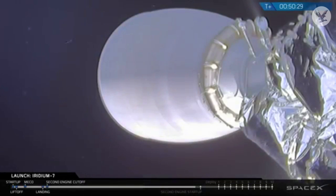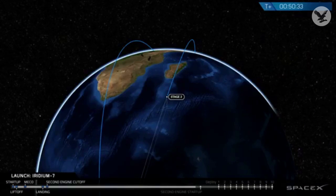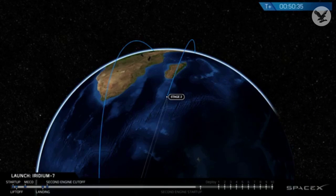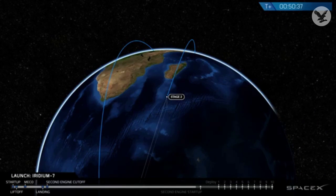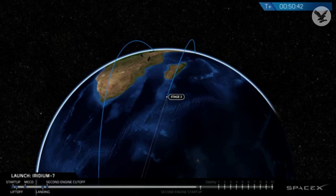Second stage, as you noticed as we flip back and forth between the two views looking at the engine, in one view, there's a gasket. That's actually inside the camera. It came loose, but it's captive. It can't get out. It's not a risk to the mission.